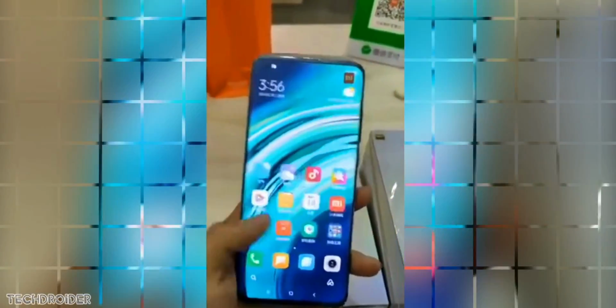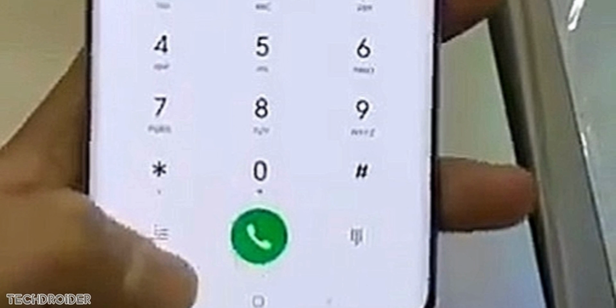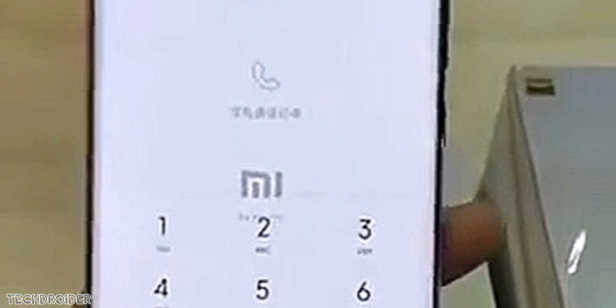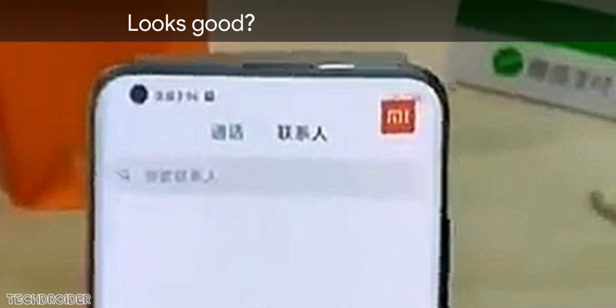So you can see the design language is like the Galaxy S9 but with a full screen display, and the top and bottom chin look really small. The screen is curved, which looks really nice in hand. There you can see a hole punch on the top left corner. It's not really a corner but more towards the non-curved area. This thing is running MIUI 11 based on Android 10 and will get MIUI 12 really soon.